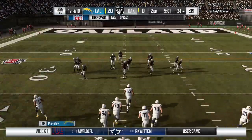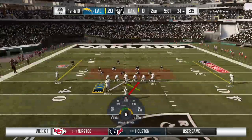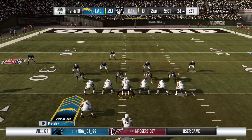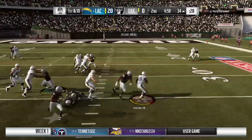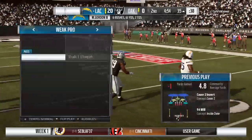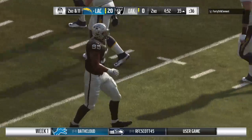From the 34 now, here's 1st and 10. All right, here we go. Green 39. Now Gordon on 1st down. And a nice move will yield nothing as he's stopped behind the line. It's a loss of a yard there, and now 2nd down.